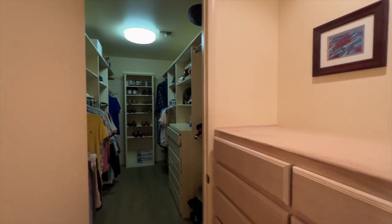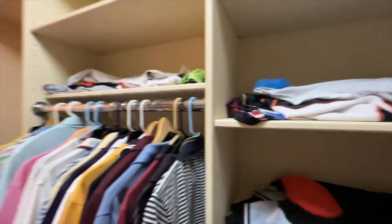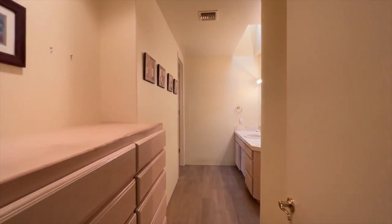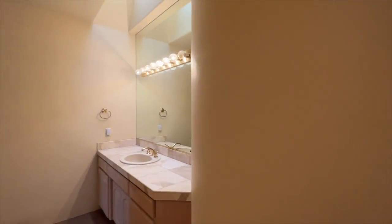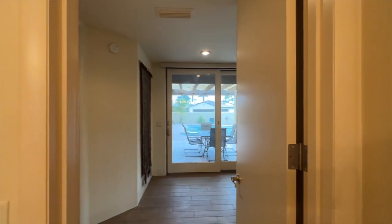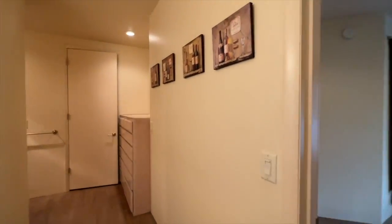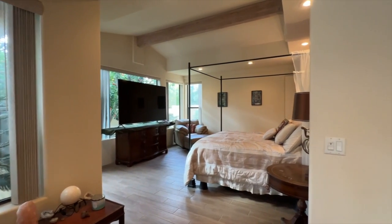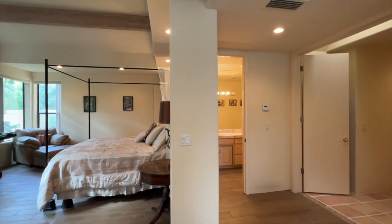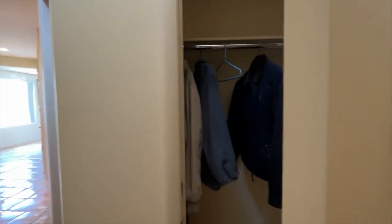Continuing around the corner, the second walk-in closet is on your left. The room continues with plenty of built-in cabinet space and an additional sink and counter area. This is where the entry to the suite and this primary bathroom connects. Returning back down the hallway, there is ample storage and closets along the way.